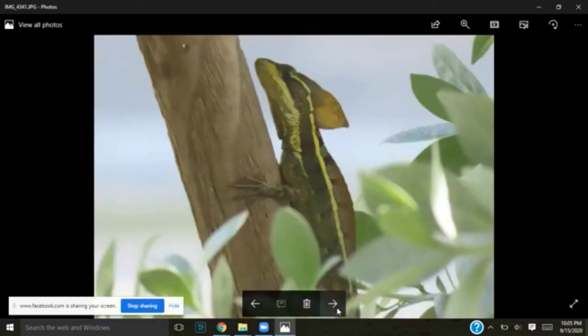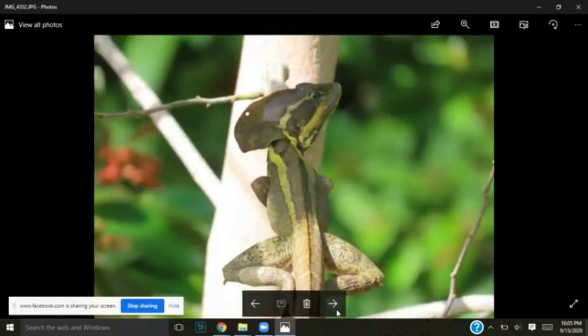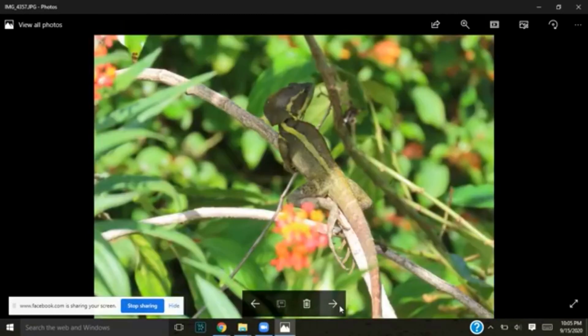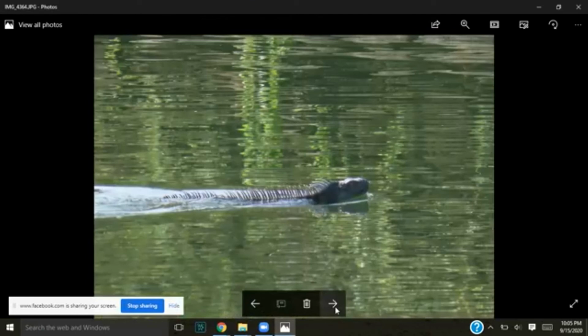What is this thing? I saw two of them at this park in Miami this weekend when I was up there with my friends, and I was just like, what is this? I have never seen one of these. Apparently we do have them too, but I thought this guy was so cool. He was just watching me, but I thought this was neat. Somebody had done a graffiti of an iguana at this park, so I took a picture of it.